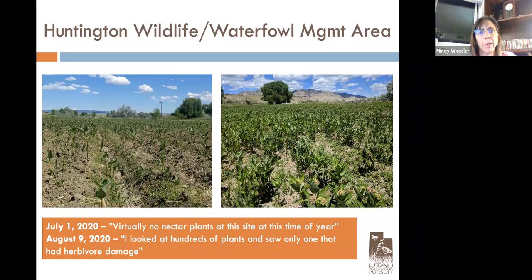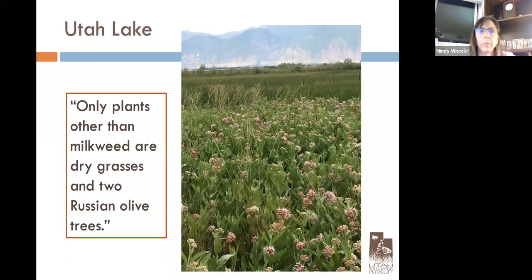But maybe we approach this landowner, which happens to be the state in this instance, to really try to put in or improve the habitat by putting in some nectar resources to support those monarchs throughout the season. Next slide. And here's another instance. This was one of those wonderful points that a volunteer made: look at all this lovely milkweed, but the only plants other than milkweed here are dry grasses and two Russian olive trees. Well, not fantastic for the remainder of the monarch life cycle.